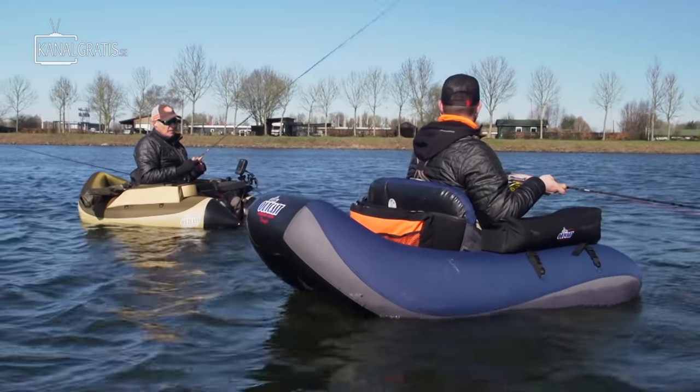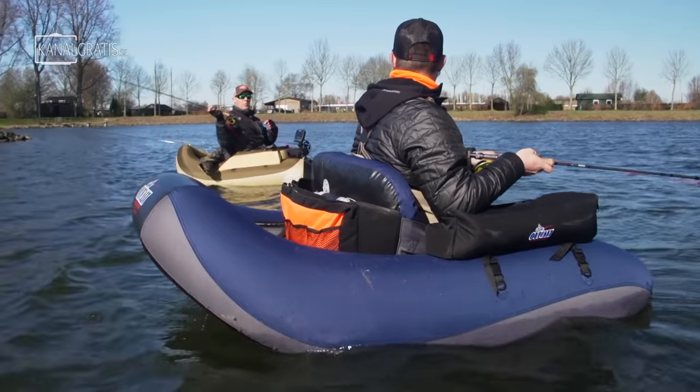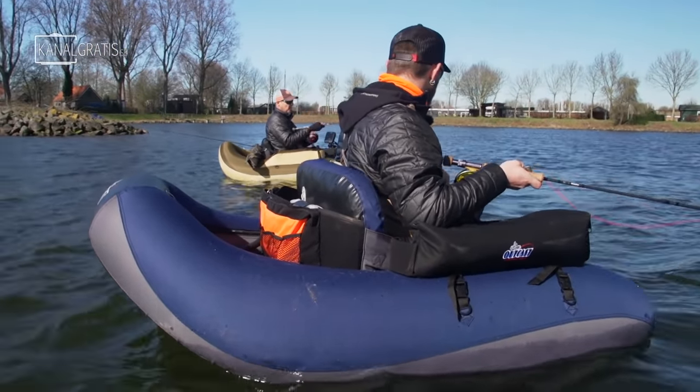It's really good weather for pike fishing. For spring pike fishing I think it's a good day. Yeah, the temperature is slowly gonna climb during the day.